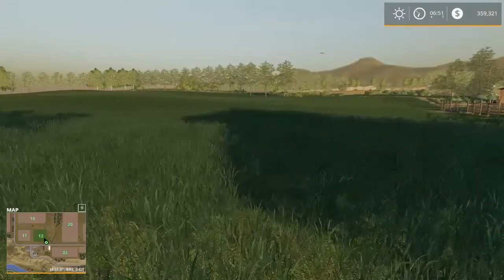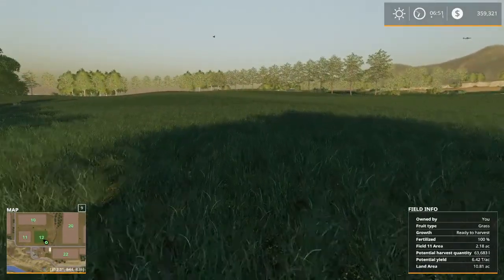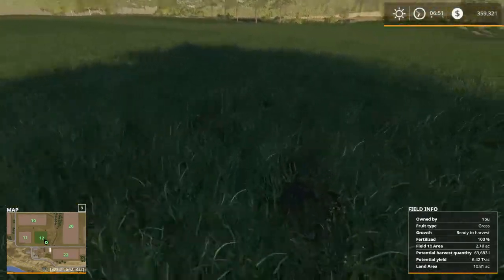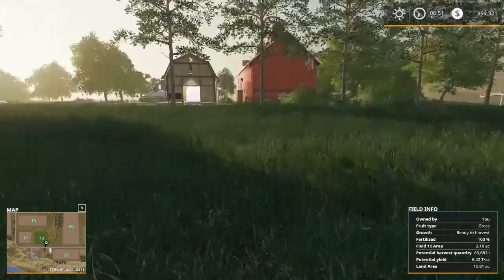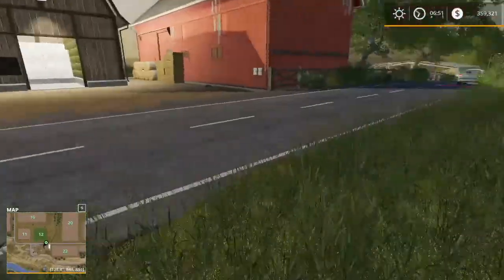I did go ahead and finish off all of our fields yesterday. The grass has been harvested and has already grown back. That is some fast growing grass. We must have bought really good fertilizer.